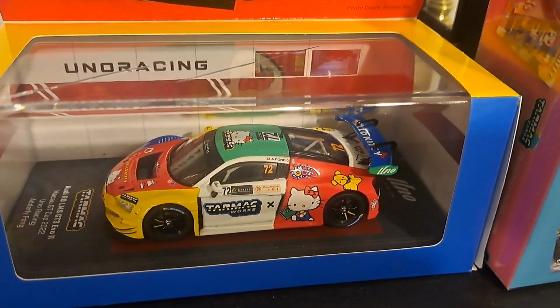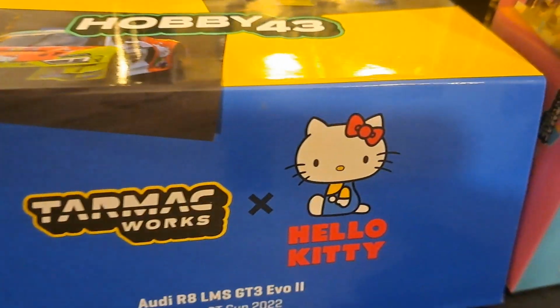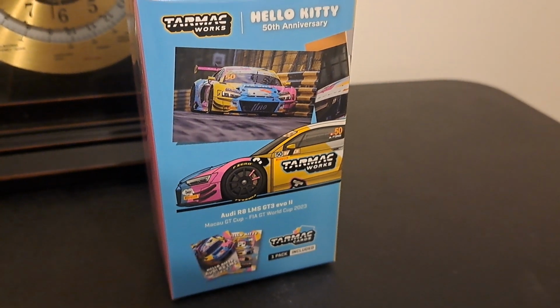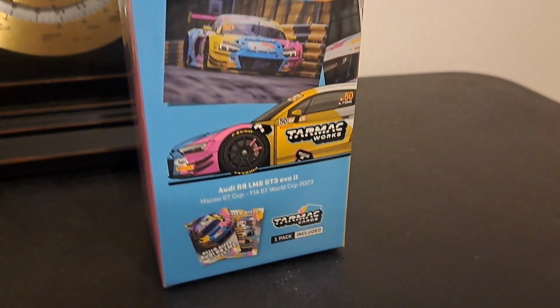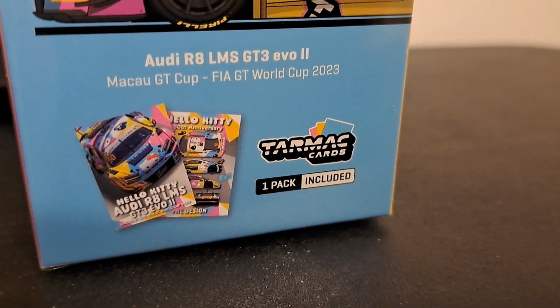I have not been able to find this one, and I really got pissed off. You can see how I scratched up the top of the jewel case. Really makes me angry. Anyhow, I have not been able to find this one in 1/43 scale yet, and because Tarmac Works does such a remarkable job with their packaging and everything else, I really wanted to see what this was like. Additionally, this includes some Tarmac Works cards.